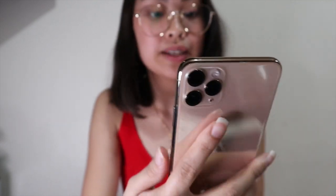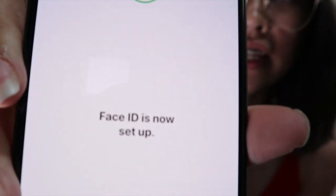Continue. Face ID. iPhone can recognize the unique three-dimensional features of your face to unlock. Wow. So guys, I'll just do my face ID. Second face scan ID complete. Okay. So guys, face ID is now set up. Continue. Create a password. So guys, I'll just set this up and I'll get back to the video.